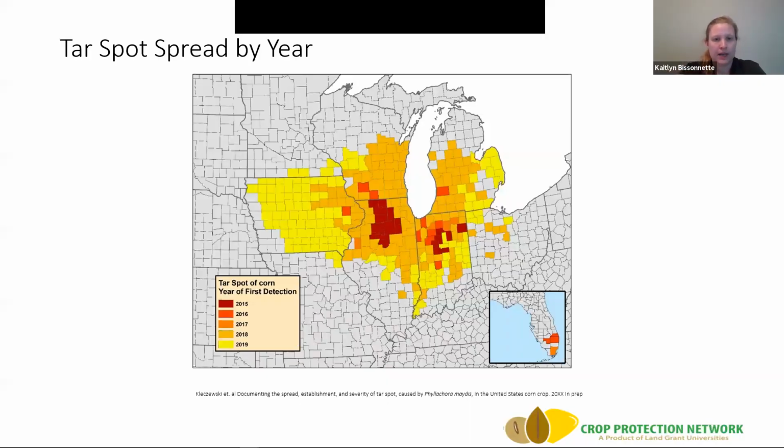Over the years, it had started originally in 2015 in Illinois and Indiana, in those dark red counties in those center areas. And it has moved out over the years. And so over time, we expect it to continue to progress across the state of Missouri. And so this is something that we need to continue to scout for and continue to highlight its progression and understand how much it is building up over time. And so scouting is the most important thing we can do here in Missouri.